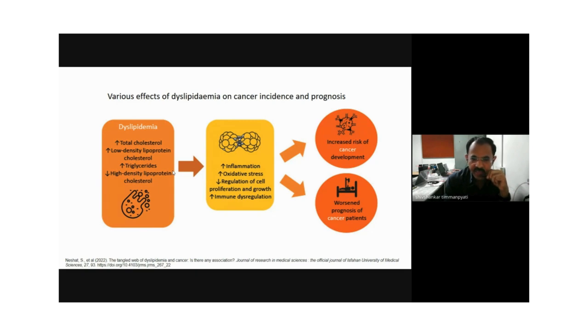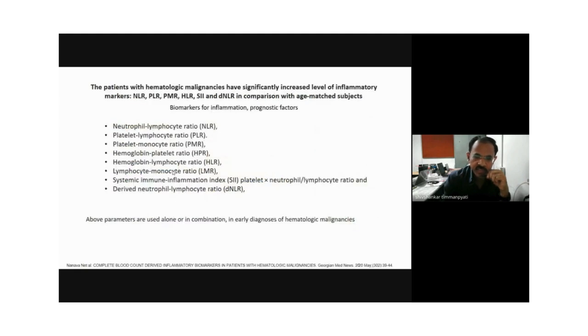And these factors are going to increase the risk of cancer development, and also they can worsen the prognosis of cancer patients. So it is being seen that 13 to 14% of the patients have shown dyslipidemia and cancer occurrences. However, it's not very common, but because of this presentation, I have put it across to you.